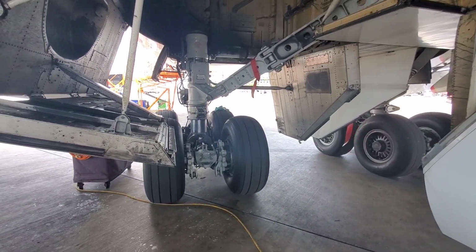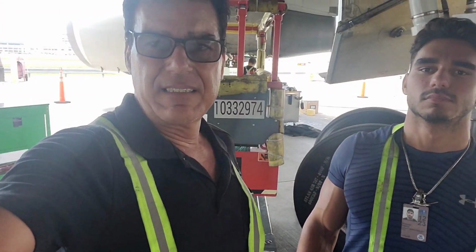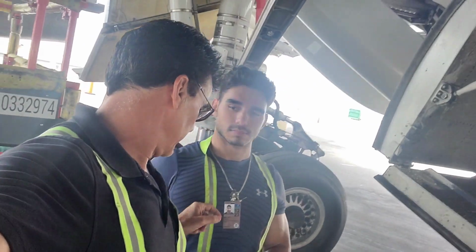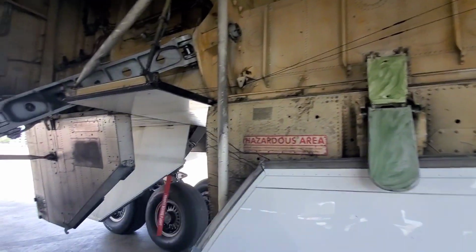A lot of gears, a lot of tires, guys. This is actually an 18-wheeler. 18 tires and wheels and brakes on this airplane. Continue the walk around.